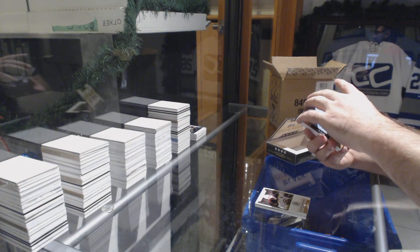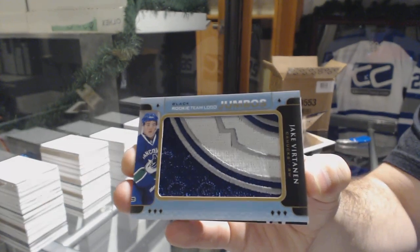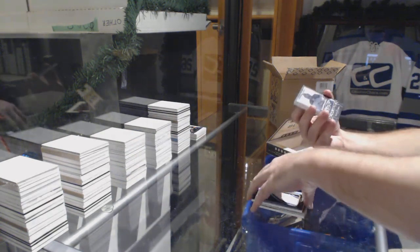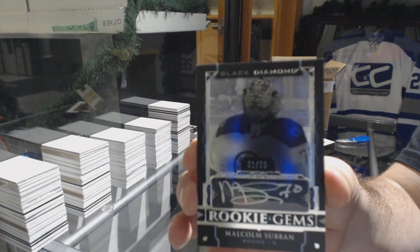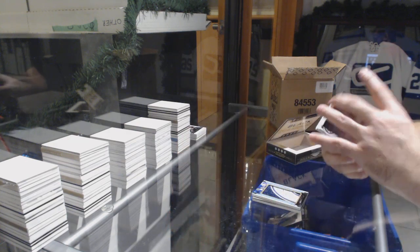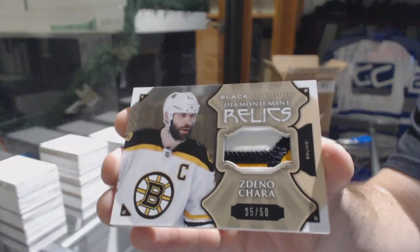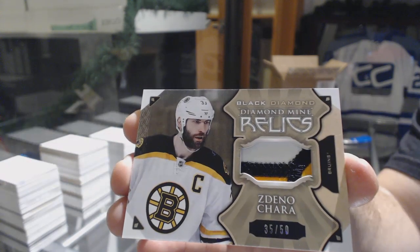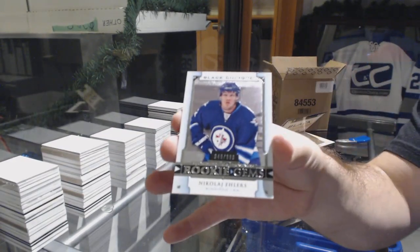We've got a 1-9 Bergeron for the Boston Bruins. For the Vancouver Canucks, we've got a team logo jumbos of Jake Virtanen. Jake Virtanen. For the Boston Bruins, number 99 rookie gems autograph, Malcolm Subban. Malcolm Subban. For the Boston Bruins, number 250 Diamond Relic Patch, Zdeno Chara. Big Z. And we've got for the Winnipeg Jets a $3.99 Nikolai Ehlers.